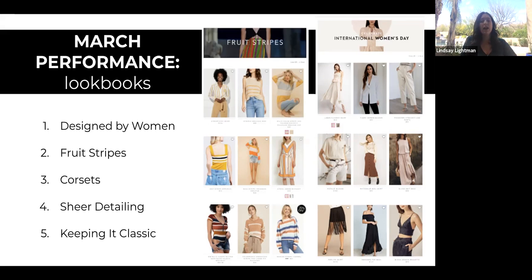And then lastly, our Keeping It Classic lookbook was, again, very similar to the Designed by Women lookbook, had predominantly basic colors, black, white, beige. But it was outfits for work, structured tops, structured bottoms, denim, not any of the lounge or activewear, just really classic styles that you could wear anytime, anywhere, dress up, dress down. And that was a really popular seller for us as well.